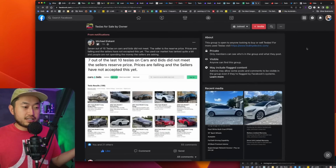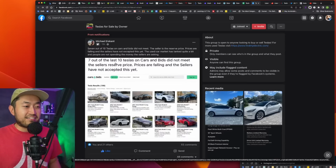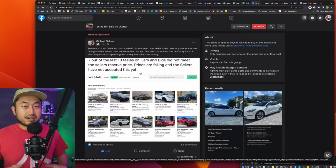And so you can literally list your own private car in here, and it's kind of like eBay. People can bid on it back and forth. And here's the headline: 7 out of the last 10 Teslas on Cars and Bid did not meet the seller's reserve price. So that means the vehicle didn't sell. Prices are falling, and the sellers have not accepted this yet. And I've seen this across the board.